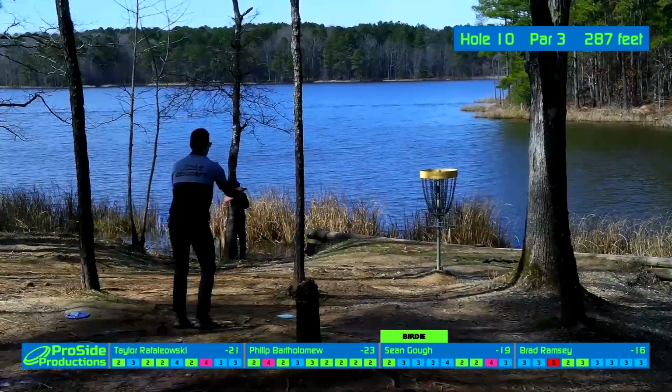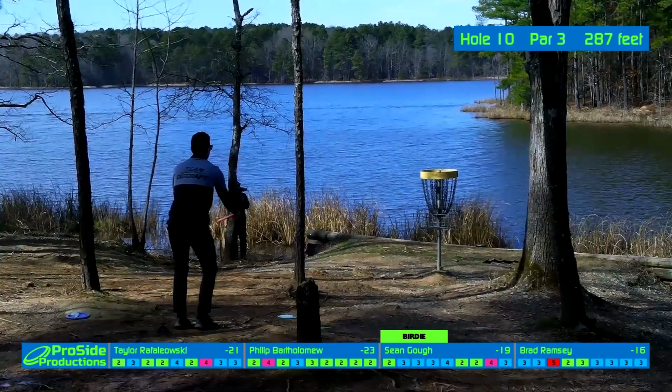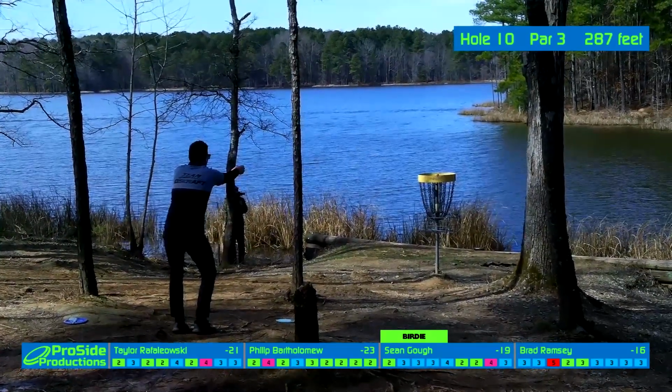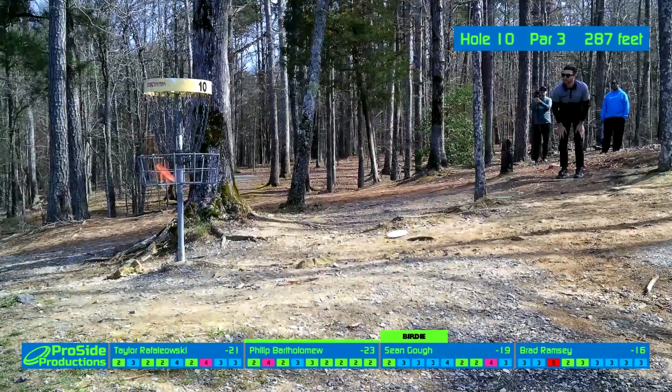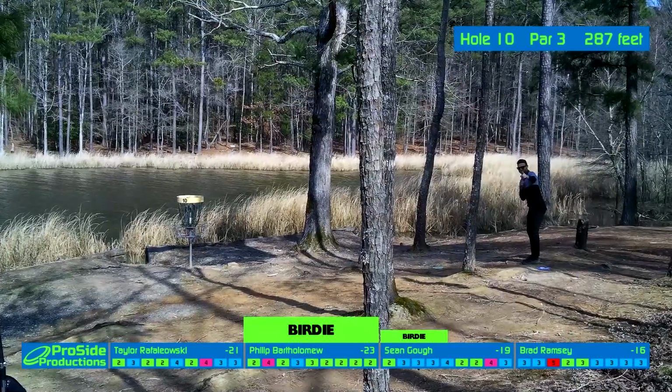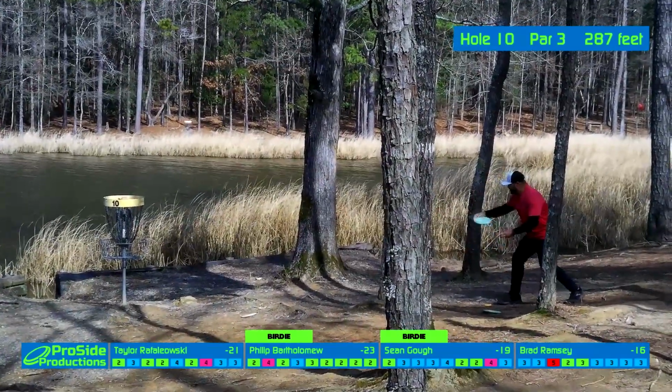And I've got about 20-ish feet. Looking at the water, I'm not really scared of the water. I don't know what I'm scared of now. Look at that shot, though. Water right in the background. Oh, he cans it. No matter how good it is. That was pretty funny. Nice cameo.